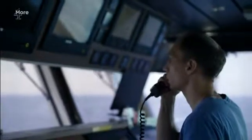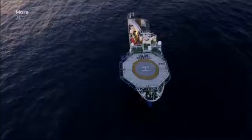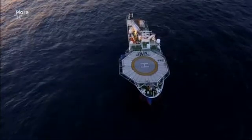Strill Explorer, Strill Explorer. Just for information, we are conducting subsea operations. Can you keep clear of us 1 nautical mile, please? Thank you very much. Okay, I will be clear of you 1 mile.